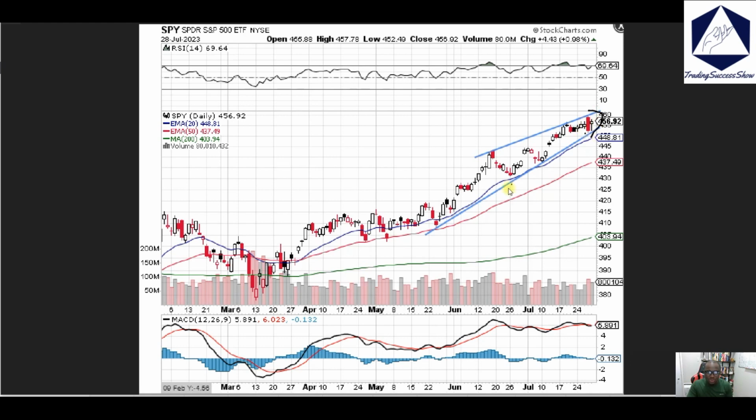Now we're back into retesting this trend. But we just couldn't make it back into the 445, 448 area that I was expecting. So if we can get to 450, that will be a very decent way for a pullback, just a short-term pullback for the momentum to the upside.